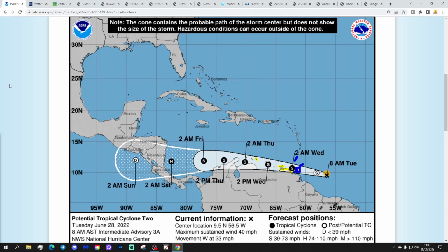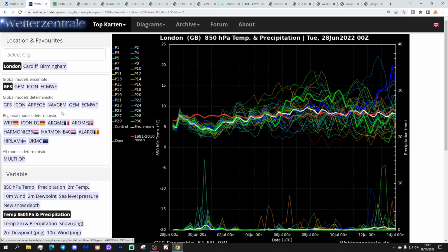Now, there's been an update from the UK Met Office today for CET, so I can't bring you that, but I can bring you the GFS upper air temperature and precipitation ensembles.